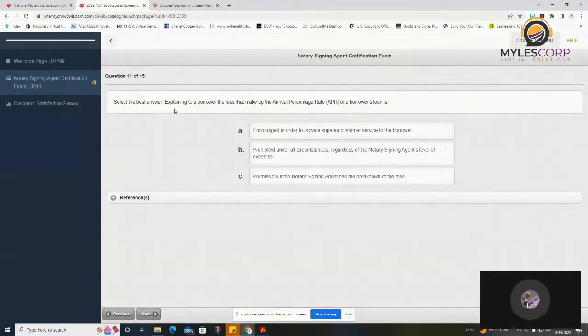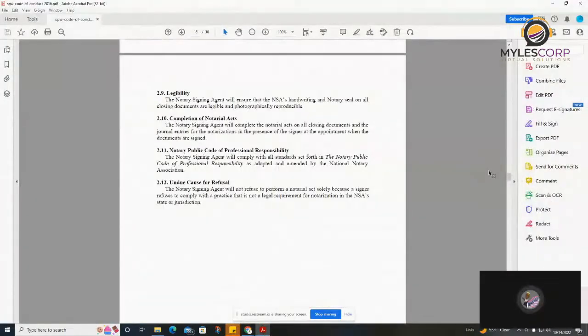Select the best answer. Explain to the borrower the fees that may make up an annual percentage rate of the borrower's loan: encouraged in order to provide superior customer service, prohibited under all circumstances, level of expertise, permissible if the notary agent knows the breakdown of the fees, which I think. I know what I think. I'm going to double check, though. Alrighty.